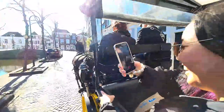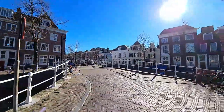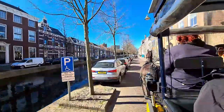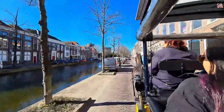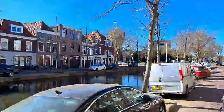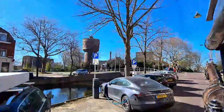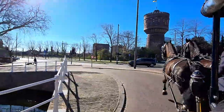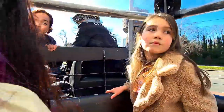Uh-oh, there's an Instagrammer here. This area, I have never been so far in depth, and I see a tower there, another monument. Maybe they will get through the gate. There's a historical city gate. Maybe they are going there. Okay. I will take a picture for you with all the yellow background and the horses.